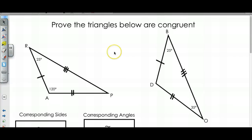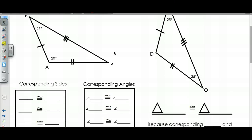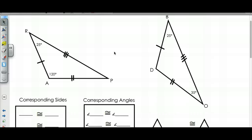Okay, second problem. We're going to prove that these two triangles are congruent. Once again, to prove that two triangles are congruent, we just have to show that all three sides and all three angles are the same. So, let's check out this example. We have our two triangles over here, and we know that all three sides are congruent because they have these marks over here. So let's write that down.